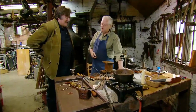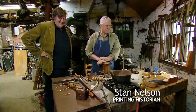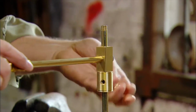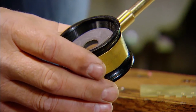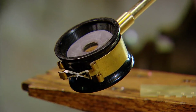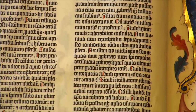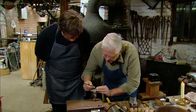So this is a type foundry that you've created. This table is, believe it or not, a complete foundry. Right. I've asked Stan to help me make a piece of type, a single letter E, which I can use in our grand printing experiment. For the sake of authenticity, I want my letter to match the dimensions of the original font used in the Gutenberg Bible. First, we have to make a punch, a master copy of the letter we want to reproduce.